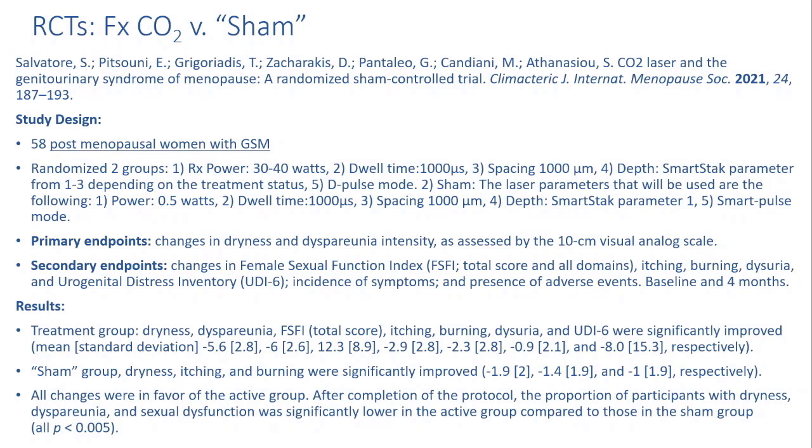So another study looking at fractional CO2 versus this quote-unquote sham was 58, but they restricted it to a postmenopausal population. It was a homogeneous population, and they randomized 2 groups. In this case, it was a mixture of acceptable settings of 30, but some cases did go up to 40 watts. And they had a control at 0.5 watts, much like the JAMA study. And they looked at similar primary and secondary endpoints. What we found in this randomized controlled trial is that in the treatment group, there were several findings, including dryness, dyspareunia, the FSFI score, itching, burning, dysuria, and UDI were significantly improved, statistically significantly greater in the treatment group as compared to the sham group.